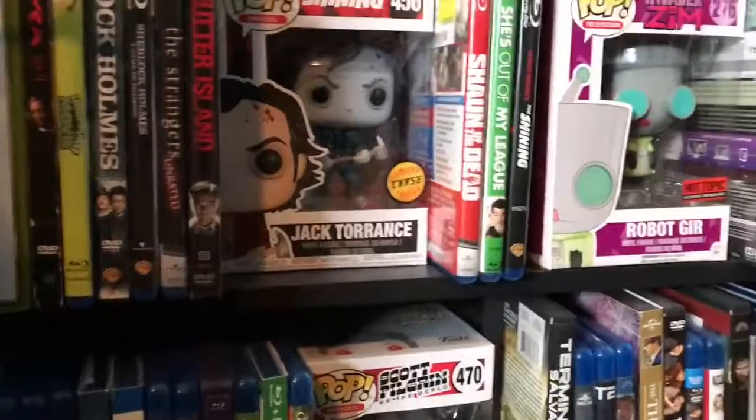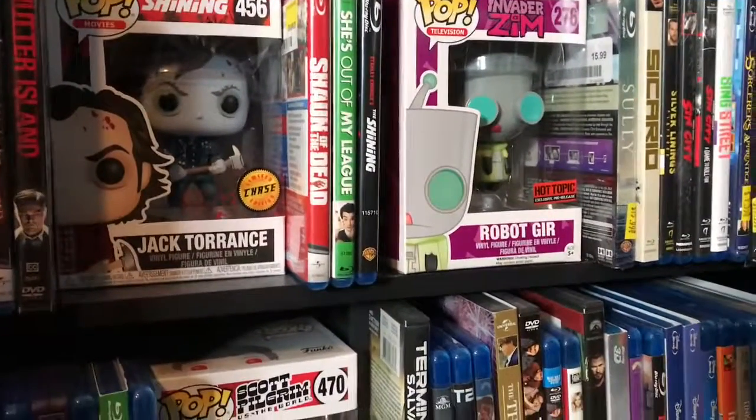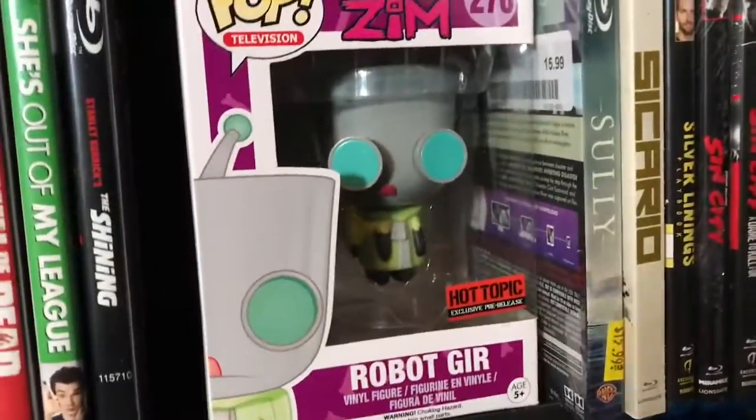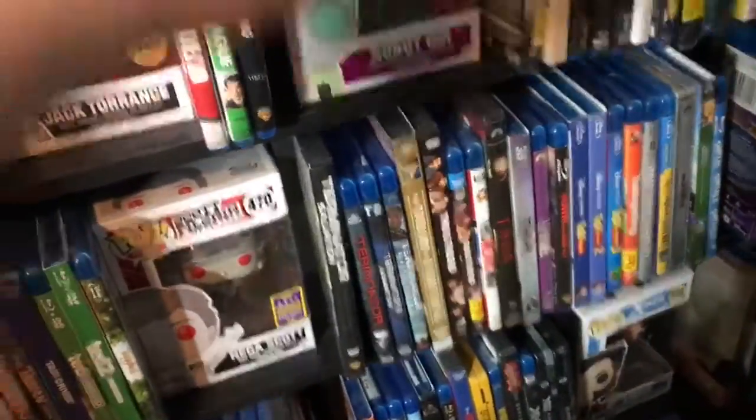And as we move down here, we got Jack Torrance Pop. I got traded for that one. I really like the chase of that. Invader Zim Robot Gur. I love this pop. It was such a big surprise to find it. And you know, when you go to the back of it, it doesn't show what else is with him, but there's one of him actually with just the dog suit up and it's glow in the dark that I really recommend that I wish I could have found.